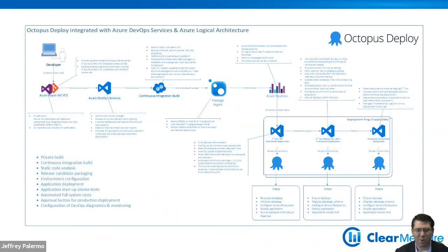This is a portion of a DevOps architecture poster that we use in a lot of our client engagements, and it goes through the high level stages of any DevOps pipeline, all the way from source control and an individual developer to private builds, integration builds, talks about how to do package management and managing release candidates, how to promote across the 3 unique types of environments.